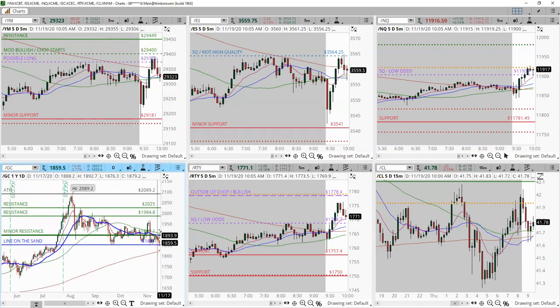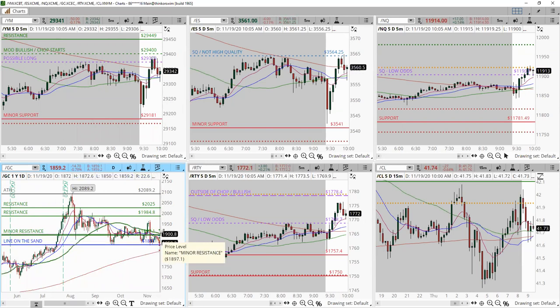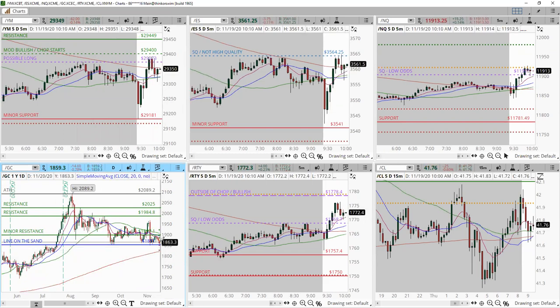Okay, so here are going to be the parameters. The only problem that I see here is that we still have, you see this cluster right here, and we also have confluence with the 200 SMA into the 1820. So we don't have a lot of room here compared to the risk. If we want to take it under 1850, we want to place a stop into the 1900, and then the target would be into the 20. So it'll be less than 1 hour. Okay, so it's 10:10. They're trying to go up a little bit here.